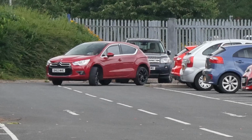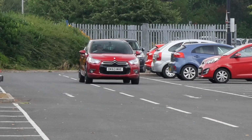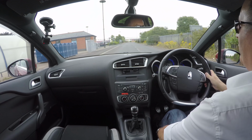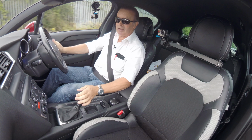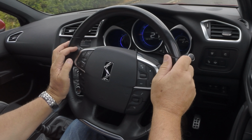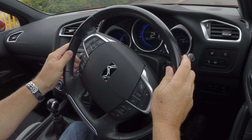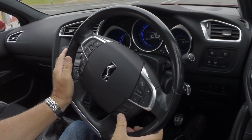The switches. So as I say, really good spec. Nice steering wheel, multifunction. Just need to get a bit further away there. That's it. Multifunction steering wheel. I think we've got cruise control on the left here. Radio controls on the right, telephone here.